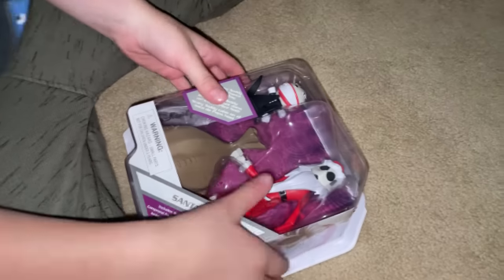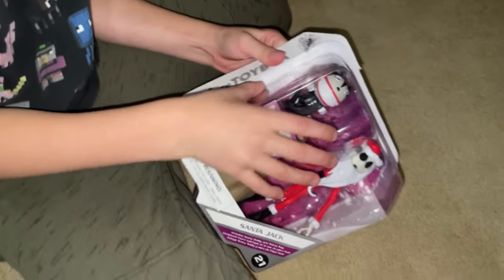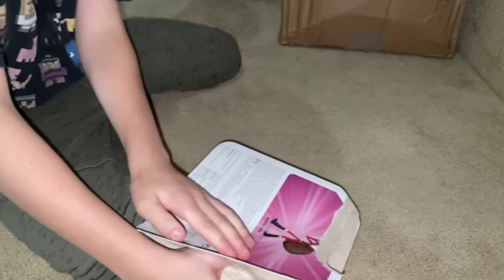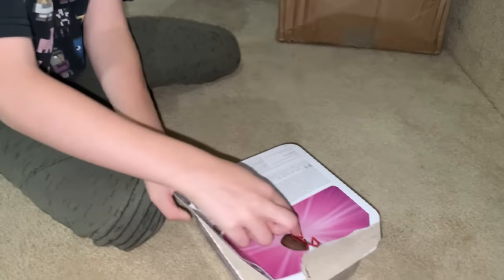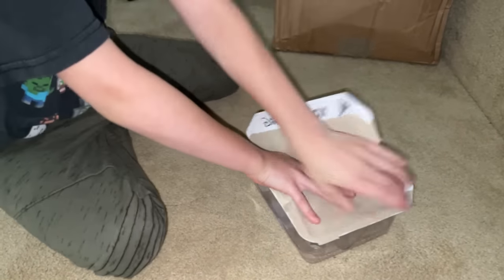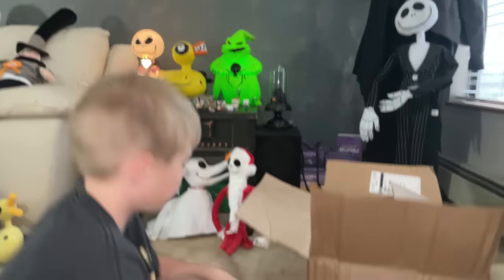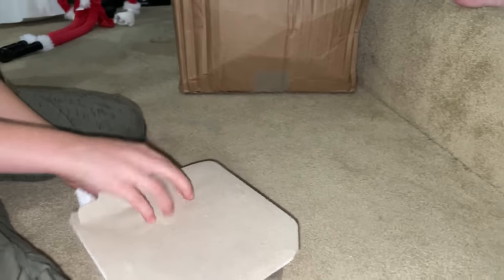This box is from Disney. Look. Oh, action figures. We got action figures, guys. I mean, have Evo had action figures? No. These are our first. His face is ripped off. Can you believe we've never actually had action figures before? Just like the little Funkos or the figurines. We've never actually had action figures.